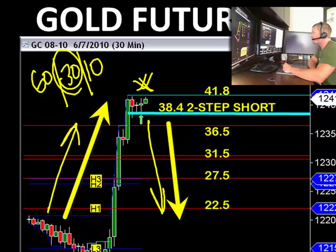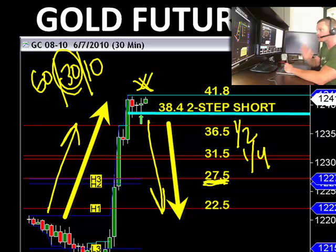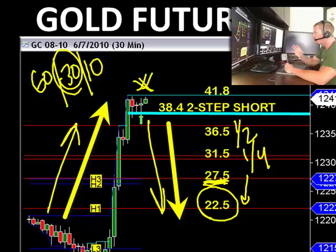Okay, I'll take half off at 36.5. I'll take a quarter off at 31.5, and then I'm going to read tape around 27.5. If I see sellers enter the market at 27.5, I will hold this trade and cover my entire short at 22.5. All right, guys. Now, if you want to really play well here, read tape again. If you see more big money sellers at 22.5, hold this thing all the way down to 12.5.